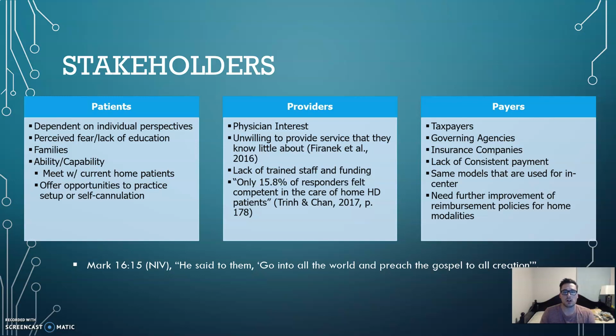Providers also need to be well educated in the home programs and how to monitor and assess patients who are utilizing these modalities, because otherwise they will not promote them. Medical directors should be fully educated and prepared to make decisions on who is able to be put on home dialysis and who is not.